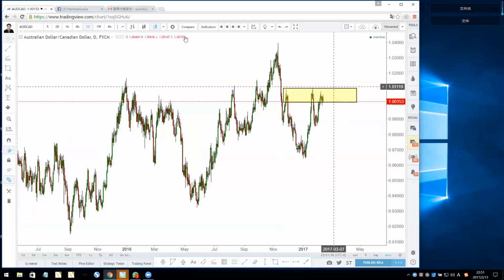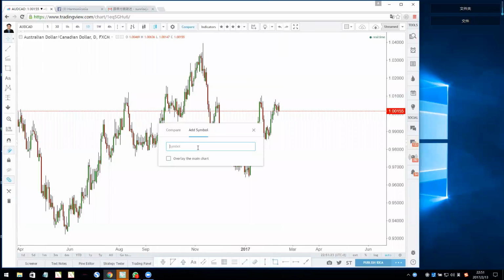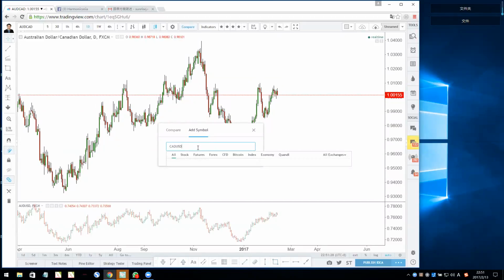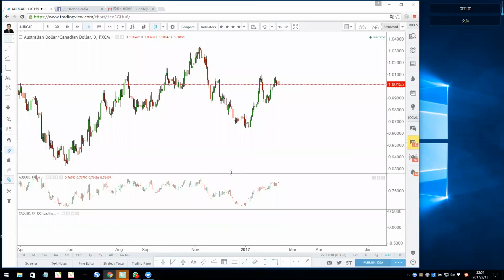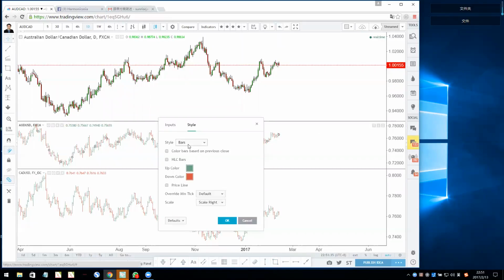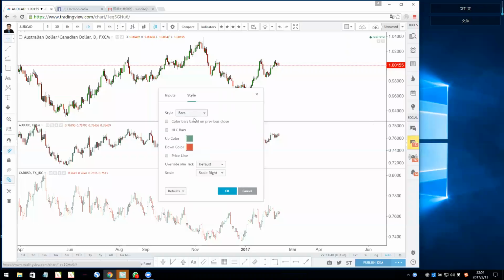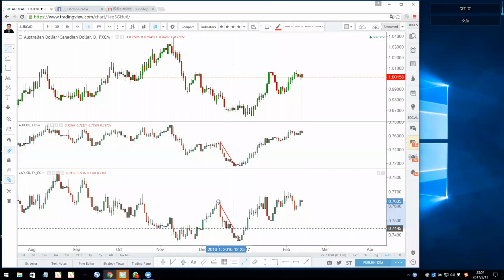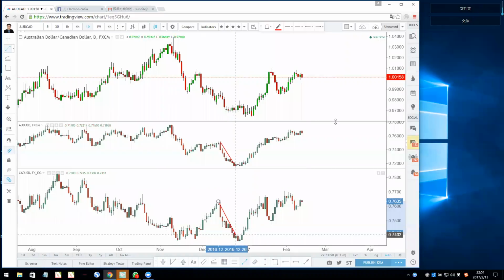For example, let's just do a very simple comparison. I compare Aussie dollar and Canadian USD, and you will see how these charts are affecting each other. It's very easy to see that because of the correlation. See, when the Aussie goes down, Canada USD also goes down, right? Do you agree? Do you see that?